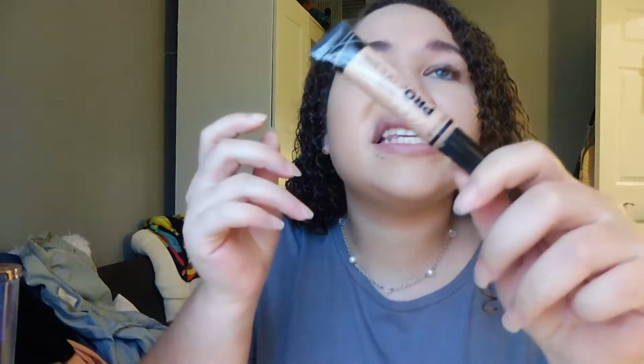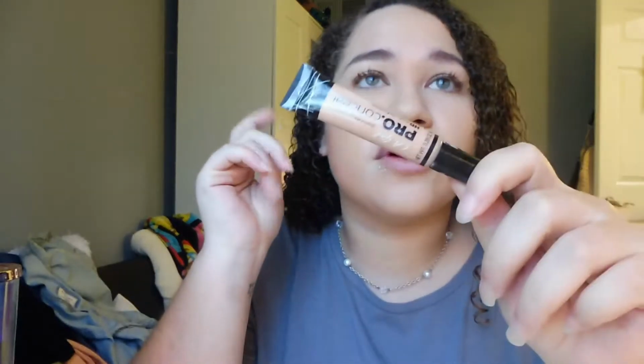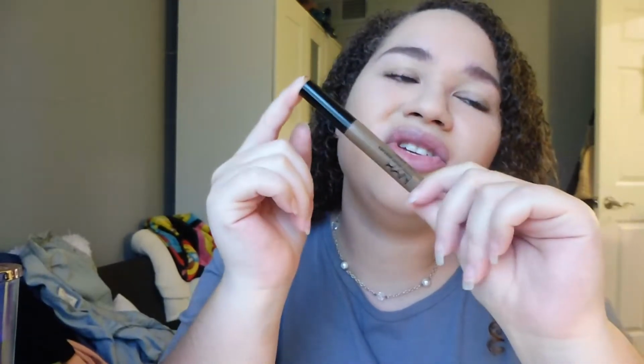For concealer, I just used the LA Girl concealer. It's not a super full coverage concealer, but it's just right if you need just a little bit of extra stuff. I used my NYX brow mascara as usual. I love this stuff, but the Ulta brow tint is also super good if you are looking for a tinted brow gel or brow mascara type of thing.